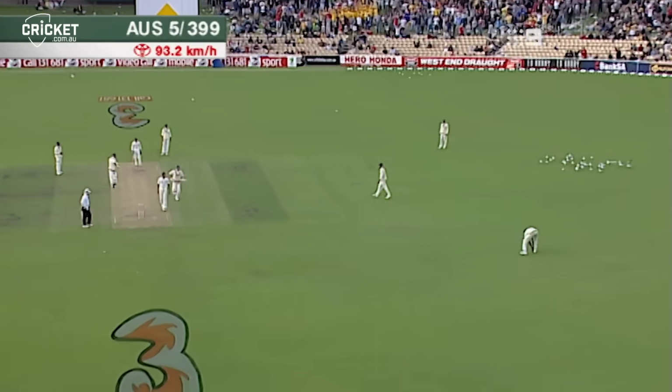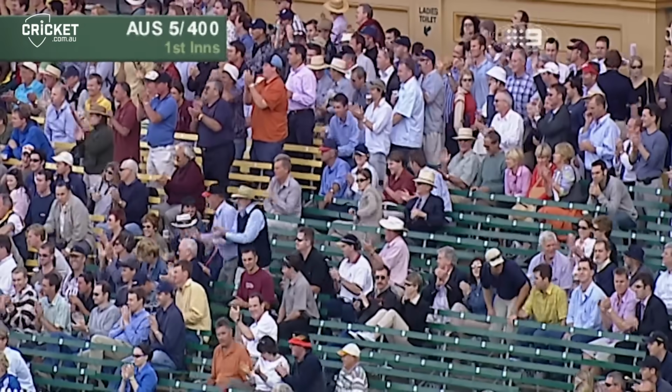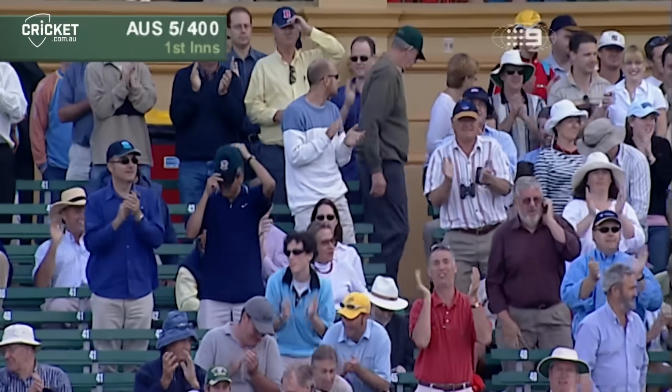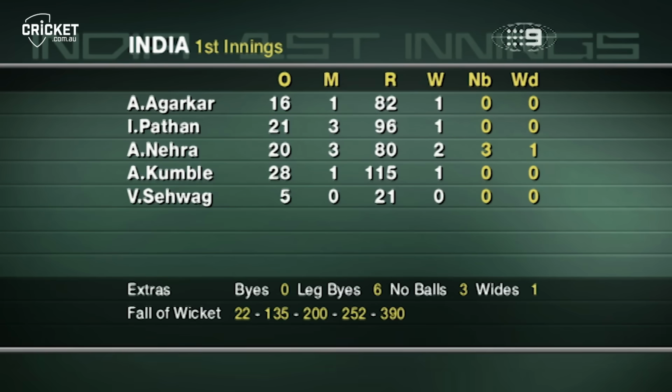That will do it. And a big crowd cheer. 400 in a day's play. For the very last ball of the day's play. What a superb day of Test match cricket. 5 for 400 runs in a day's play. The Indians are going through their stretches. It certainly has been a very exciting day's cricket. Plenty of runs, a few wickets.